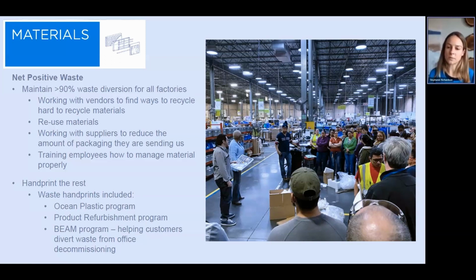We will refurbish product and then offer them to our employees. Right now, it's just for employees, but we are hoping to expand that farther as well. And lastly, as I mentioned on the previous slide, we extended and expanded our BEAM program, which is helping customers divert waste from office decommissionings.